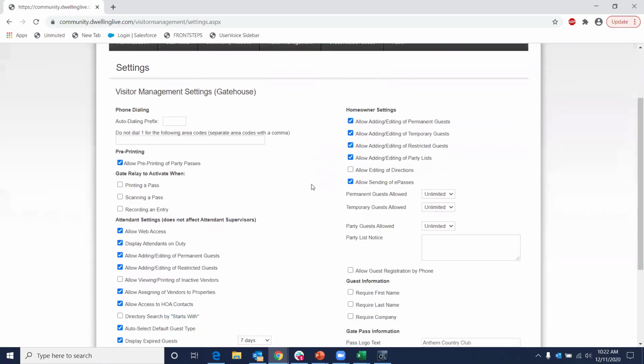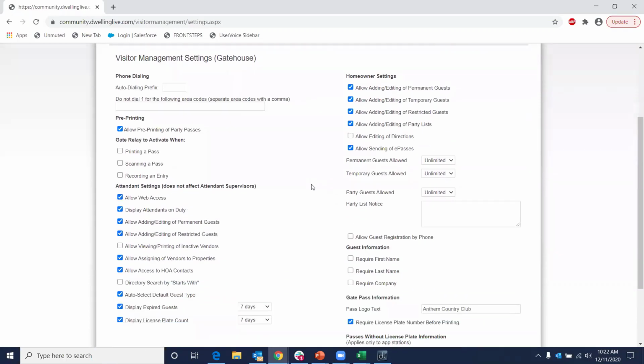These are your user permissions that administrators set for both homeowners and gate attendants. You can decide if a homeowner can add permanent guests, can they add temporary guests, can they restrict guests only from their residence, not from the property as a whole? Can they create party lists? Can they edit the directions that are printed on the passes? Can they send e-passes? You can also limit both the number of permanent and temporary guests a resident can have, just to stop people from overloading their visitor list and never editing it.